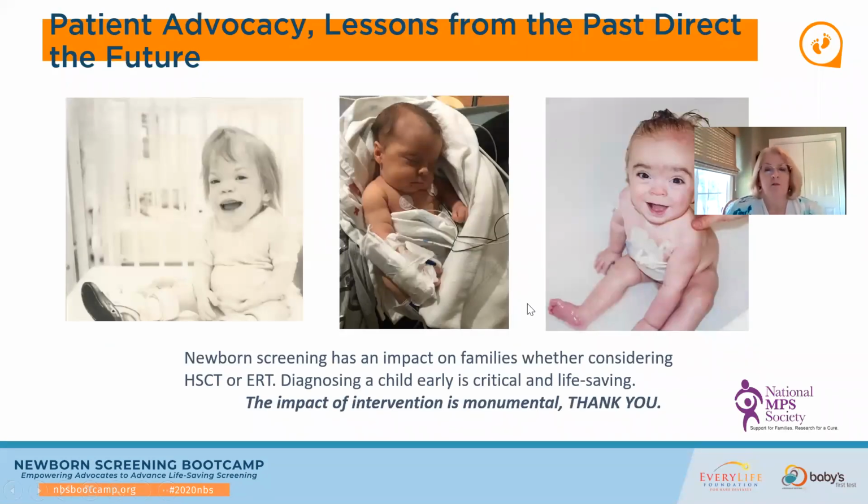I just wanted to share with you that this is little Lauren on the left. Little Lauren was the reason why the National MPS Society exists today. She had mucolipidosis, but two parents came together at Johns Hopkins Hospital, an MPS 1 young lady and a little girl named Lauren with mucolipidosis type 3. Both of those patients didn't have a benefit of newborn screening. Mucolipidosis still doesn't. We don't have a therapy yet.